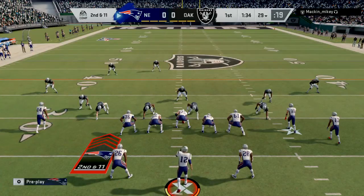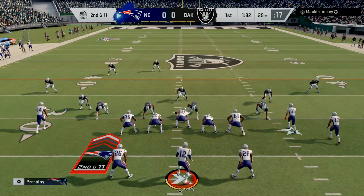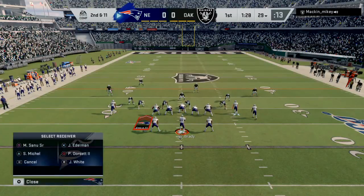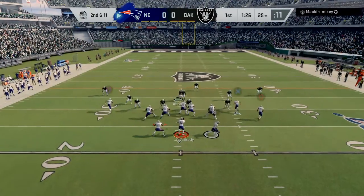Let's go, D, let's go. Check three, check. Go. Hey, second.